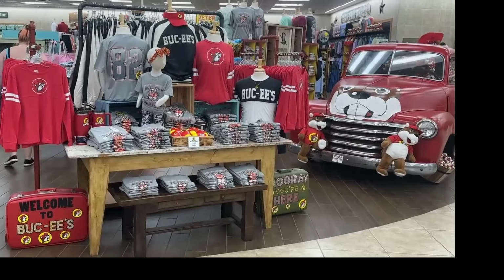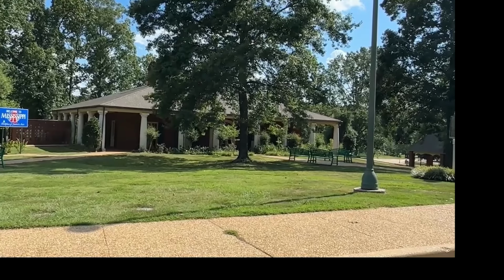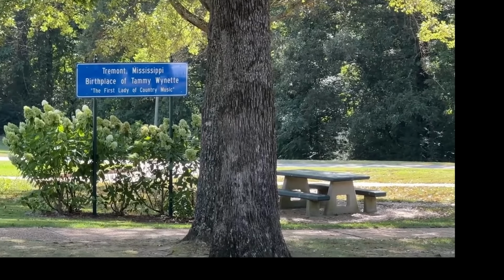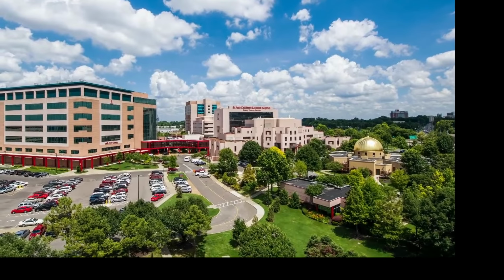And the last state we have to cross before we get to St. Jude is Mississippi, home of the king himself, Elvis Presley. They are very proud of it. And also, apparently, Tammy Wynette. Wait, y'all didn't say nothing about Tammy Wynette. Okay, Tammy.